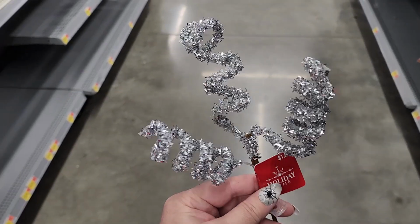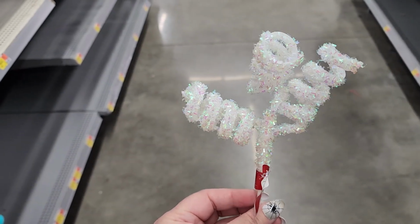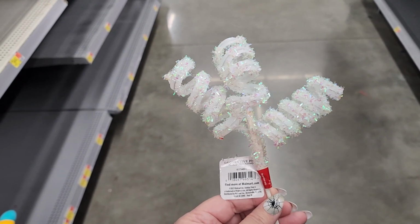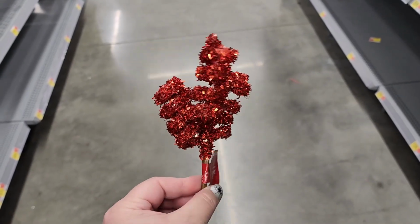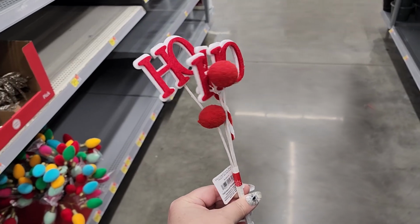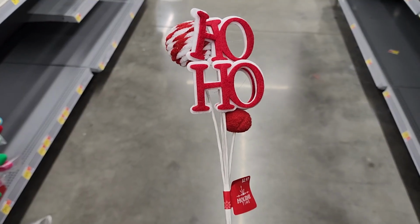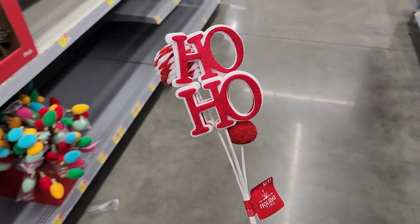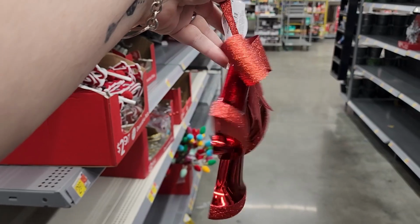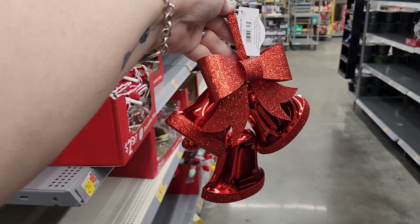$1.28. These are fun as can be. Not a bad deal on these. This color too. Ooh. And red. $3. Ho, ho, ho. And this one too. Look at that. How cute is that? $3. $5 on these bells. That's really cute. Probably can get something like that at Dollar Tree though.